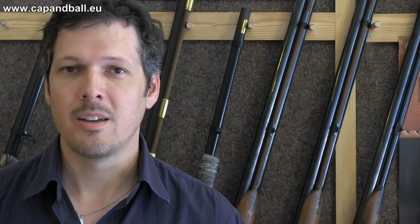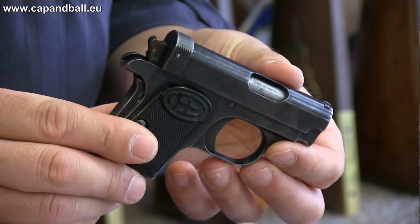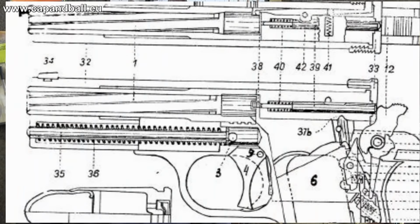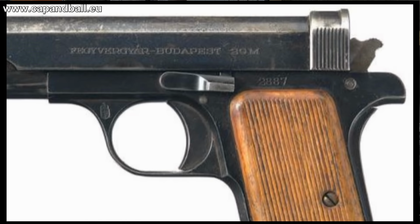The story of the 37M service pistol started with a small vest pocket pistol called the Frommer Lilliput. This little gem was designed in 1920 and it fired a 6.35 caliber cartridge, and this was only meant to be the last line of defense. The bigger brother, the 29M, was a real service pistol. It fired a 9mm Browning short cartridge, but it was too complicated and too expensive for the army, so there was a need for redesigning the pistol.